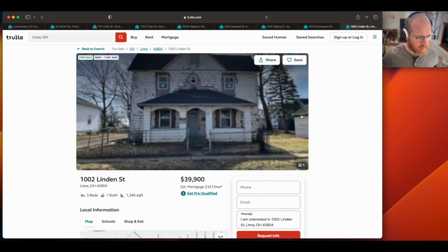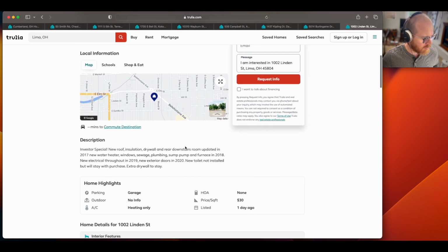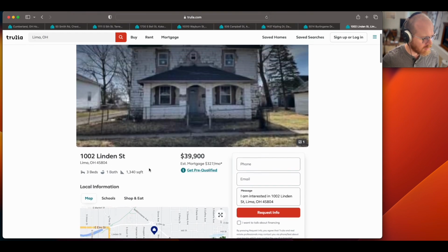Lima, Ohio. Investor special. New roof, insulation, drywall, rear downstairs room updated in '17. New water heater, windows, sewage, plumbing, sump pump, and furnace in '18. New electrical throughout in 2019, new exterior doors in 2020. New toilet not installed, but will stay with purchase. Extra drywall to stay.